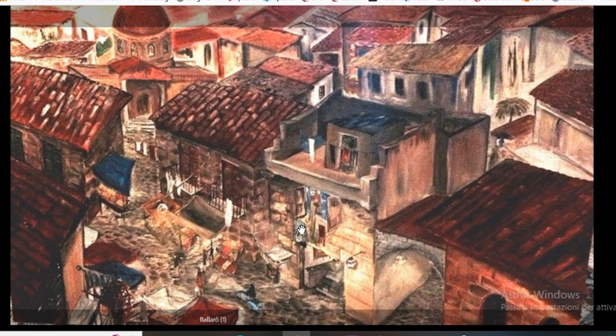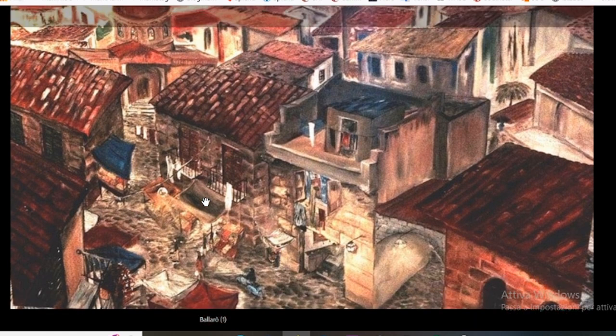The painting also features some of Palermo's distinctive characteristics, as the hanging clothes, the Vespa, there is this man with the Vespa, the palm tree in that narrow alley.